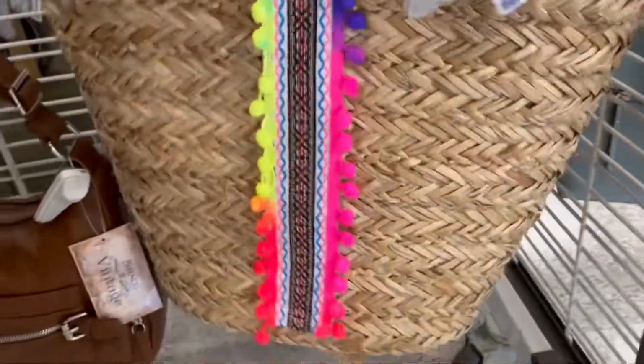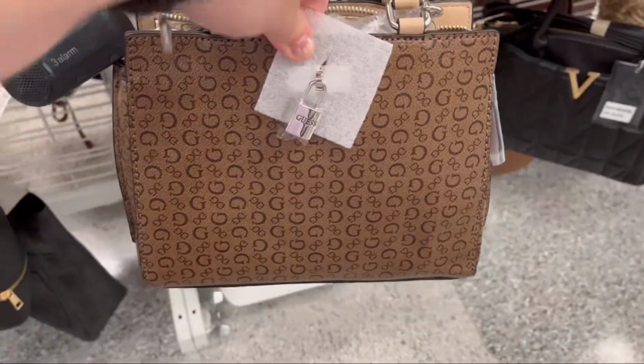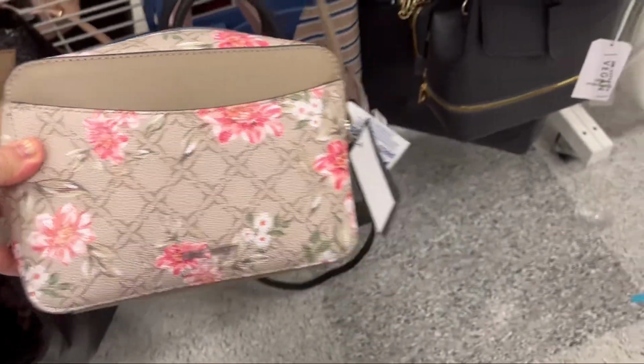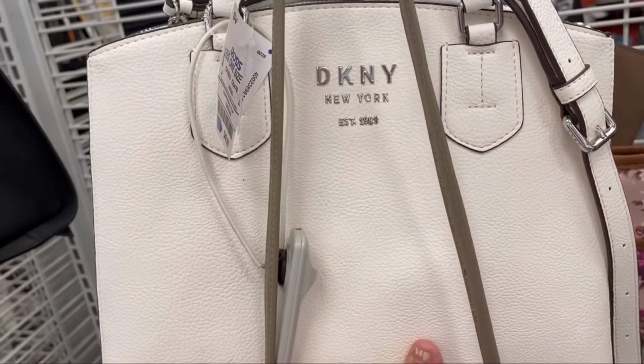How cute is that? $21.99. A cute little beach tote. Guess bag, $37.99. I guess if you're really looking for a Guess or a Tommy bag, I would suggest going to Ross. I used to be able to find a lot of Jessica Simpson bags here, but I haven't been recently. I haven't really found any.